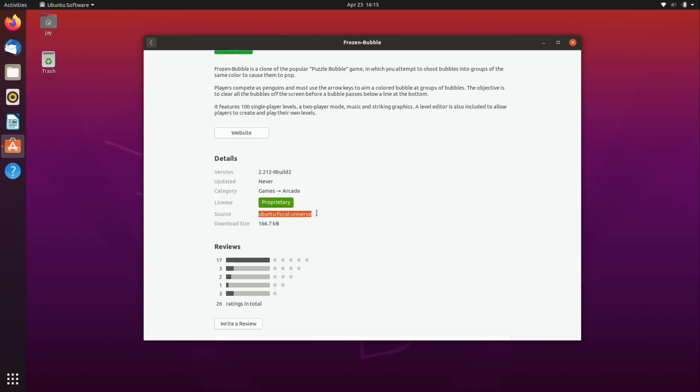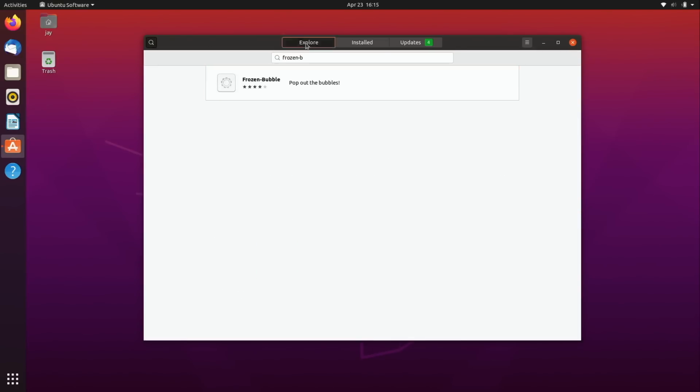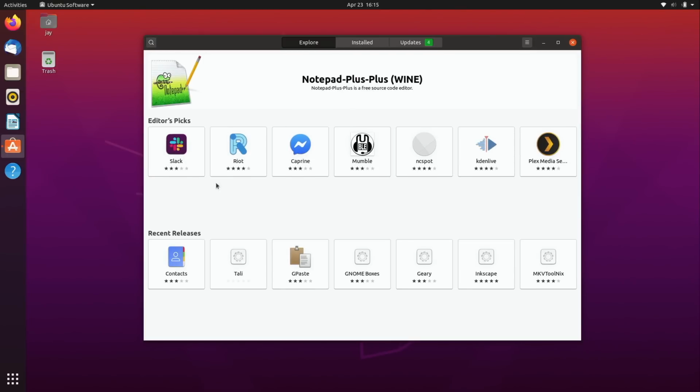It's not any different than any other version of Ubuntu. If you were installing Frozen Bubble 10 years ago, you're using the same command in the background to install it as you are here. That hasn't changed. But snap packages are an inclusion, a value add, an additional thing.